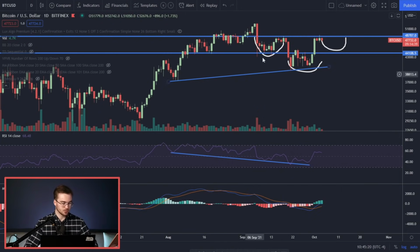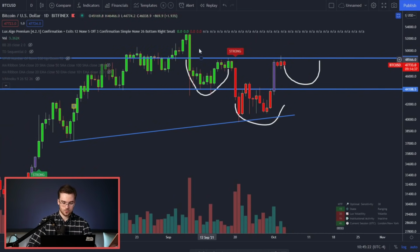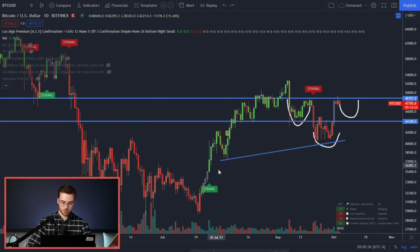My final point that I will leave you with is this. Right now, there is a strong sell signal on Lux Algo, and if Bitcoin does manage to, and I think it's more of a when Bitcoin does manage to get above $49,000, we are going to have a buy signal come in, probably a strong buy signal like we saw right over here on the 27th of July. So make sure to watch out for that, because if we do break above 47, 48, 49, then we could be seeing a strong buy signal, which historically means that we're going into a big rally.